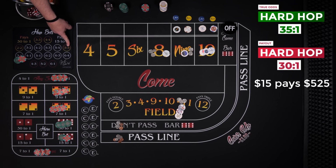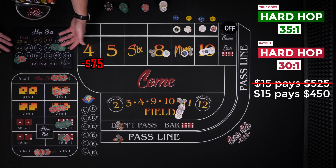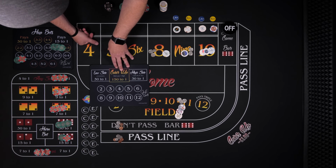You should win $525. You only get paid $450. Again, they're keeping $75. Crazy Tim, these aren't that great of a bet. What's even crazier is Crazy Ron. Let's say he thinks he can roll all the numbers before he can roll the 7.